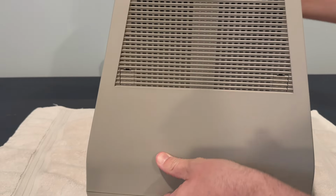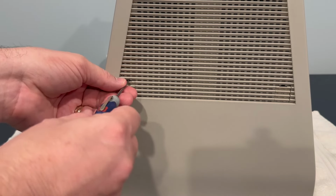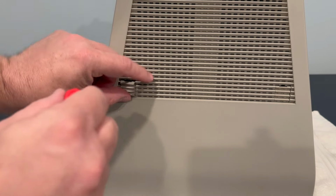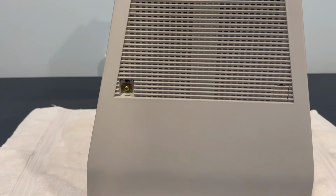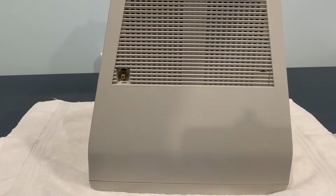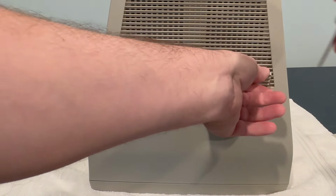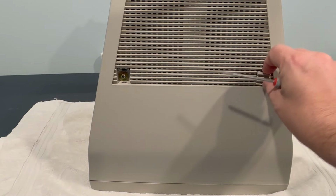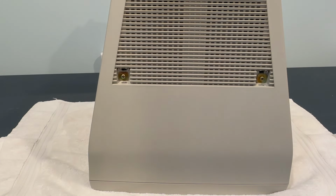We'll start up on this side. And as you can see here, we have the lovely secret passageways. We'll pop these guys open. Pull these little covers out. Boom. To reveal screws. So we can take it apart. We'll set this off to the side. Pop the next one out. There we go. Lovely. All right.